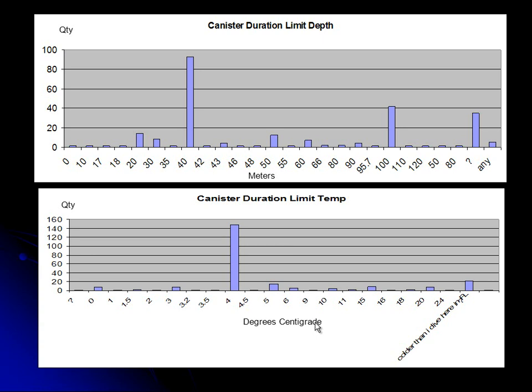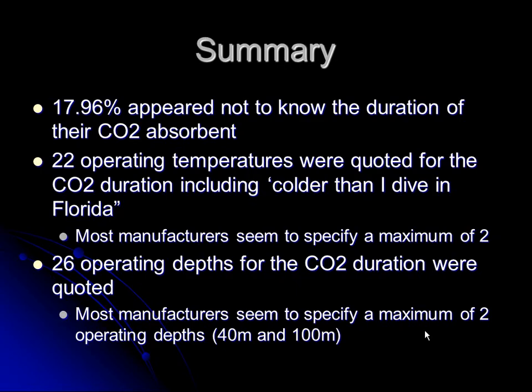And then we asked the same question on temperature. What was interesting about temperature was the one in the far right-hand corner, the response for there, that you can just read the text there. Basically, the guy said, I don't know, but probably colder than where I dive here in Florida. So that was the response for that one. So that was quite telling.